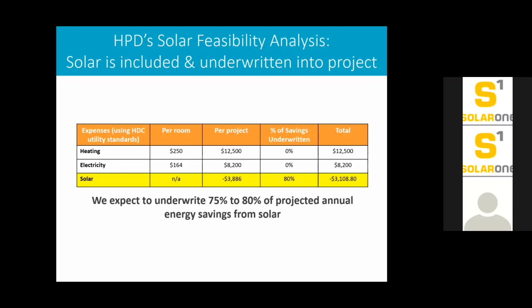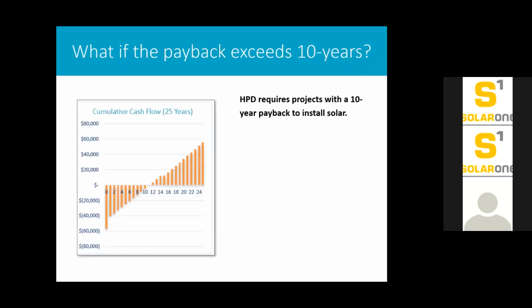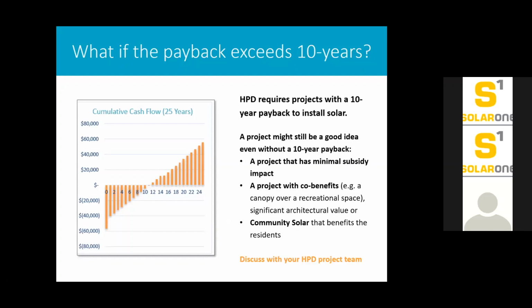What if the payback exceeds 10 years? The 10 years makes sense from a cost feasibility standpoint, and that was our threshold, but there are certain projects that might still be a good idea, even without a 10-year payback. What do those projects look like? That could be a project that has minimal subsidy impact, a project with really good co-benefits, like a canopy over a recreational space, something with significant architectural value, maybe community solar.